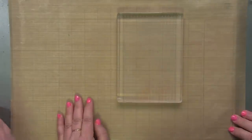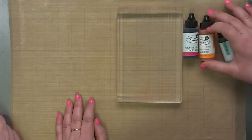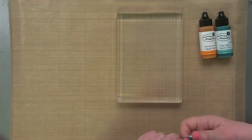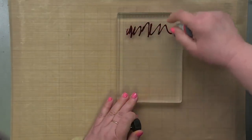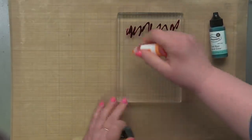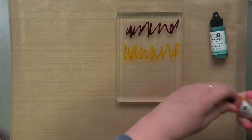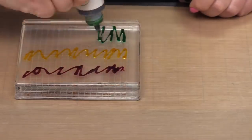Sweet. What I have here is we're using the largest stamping block as our paint palette. And I'm using 3 colors, Watermelon Fusion, Lemon Drop, and Cool Pool. Ooh, so keeping with the whole rainbow, I'm just going to squeeze out some color. And you may almost immediately figure out what it is I'm going to do. I know. Every day I'd come back in and you'd be like, what did you do? What did you do?